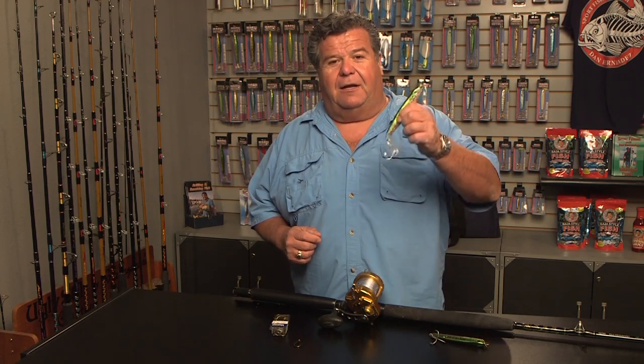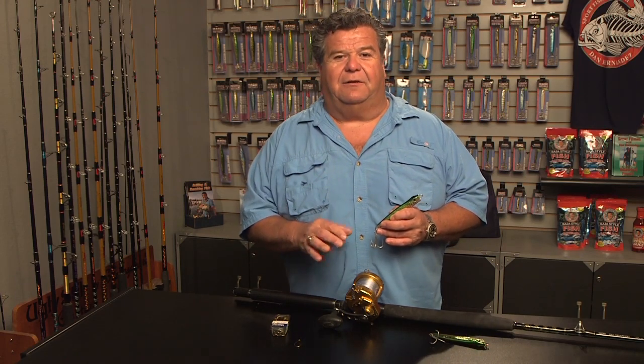Now, if you just want to fish for lingcod, you're just going to bounce this off the bottom, only move it like 4 or 5 cranks off the bottom, and those lingcod will come up and bite it. The rockfish will be really close to the rocks too.